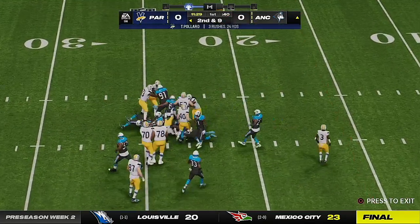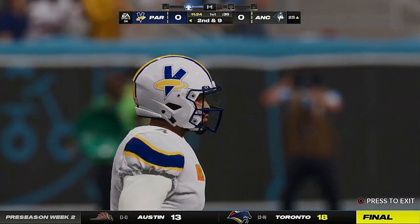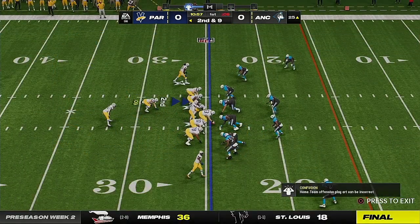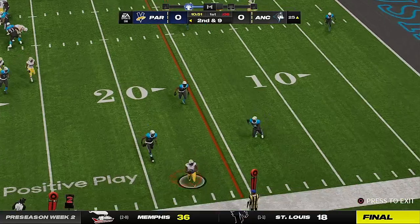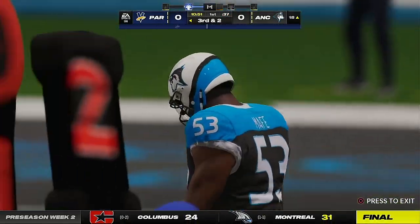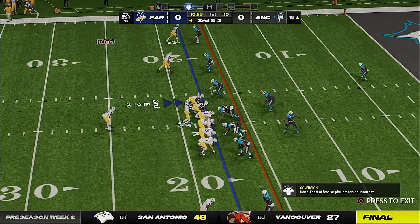Here's Pollard again. Down right around the 25. Making the stop that time, Bobby Wagner. Now second and 9. They'll try to throw now. Prescott. He gets it to Cooks. And he'll go out of bounds in the red zone just inside the 20. They need two. Here's third down.